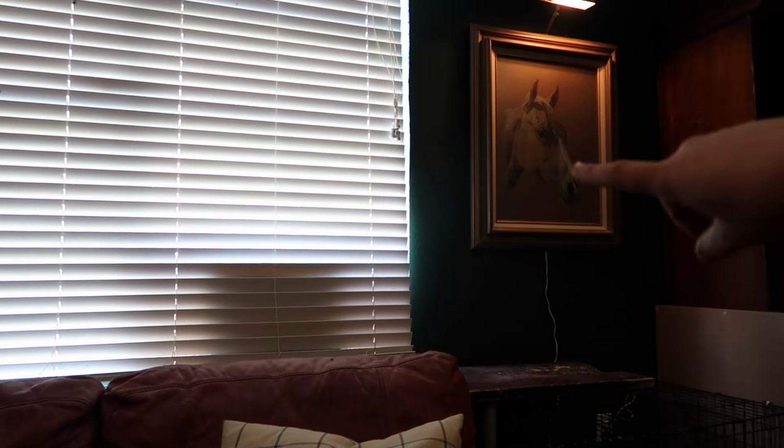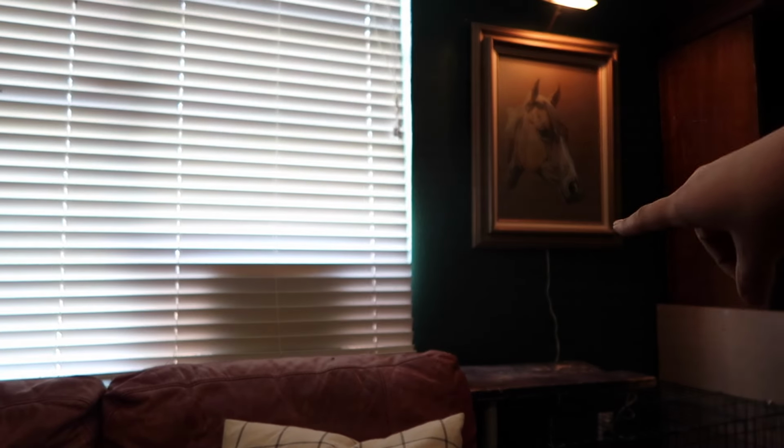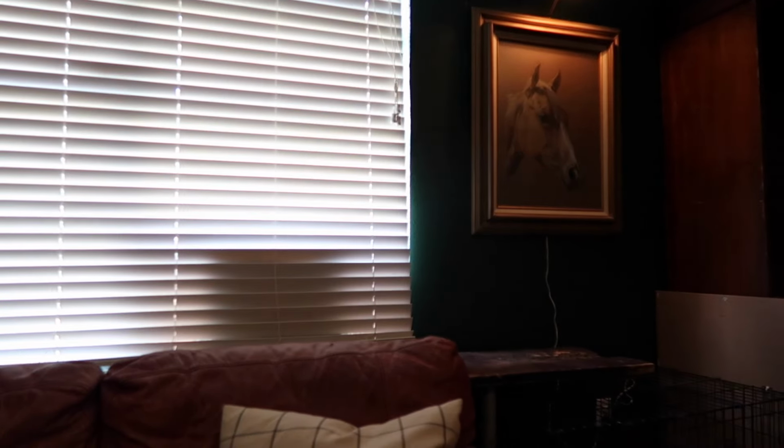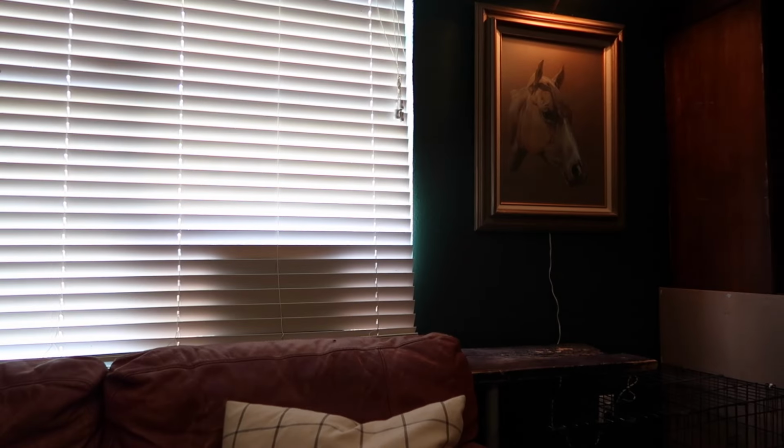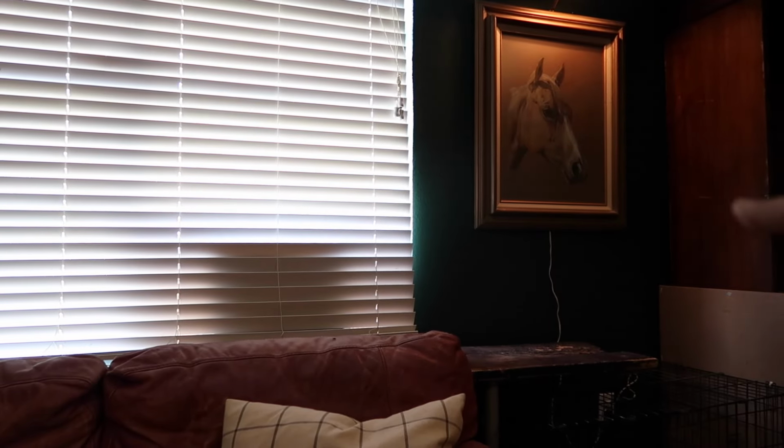This used to hang in my grandparents' home, and I would stare at it every time I went to visit. Both of them have recently passed. I got it. My aunt, who's in charge of the estate, made sure that she got it out to me, which I thought was so sweet. So we put it in a really prominent spot right when you walk into this room from the rest of the house. That's the first thing you see.